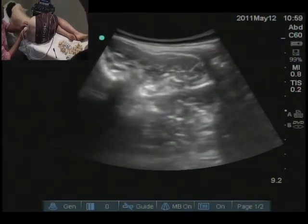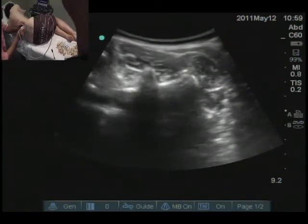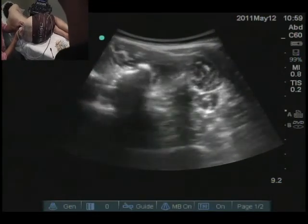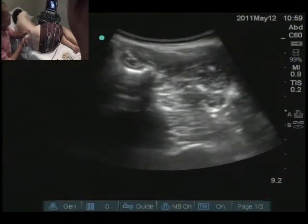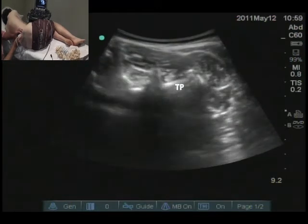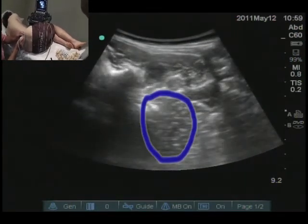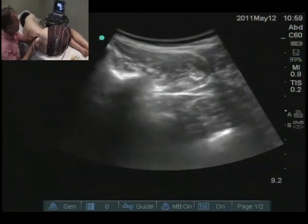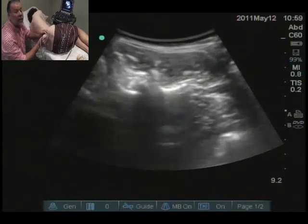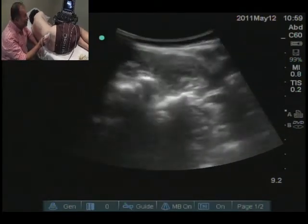Okay? So if I come up, it will disappear because the transverse process is in front of it. And as I go up again, the transverse process will go, and so I will see it better there. So if I come down, transverse process, psoas, come down, transverse process, psoas. So you can see as you come up and down, you're changing your picture.